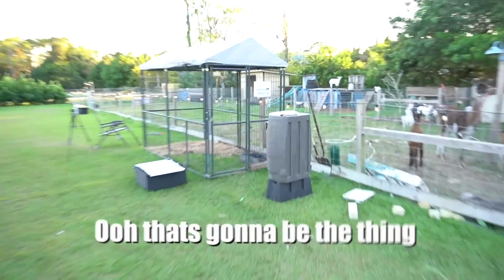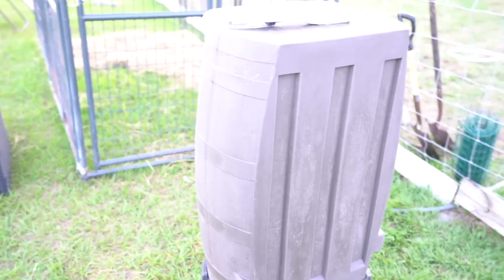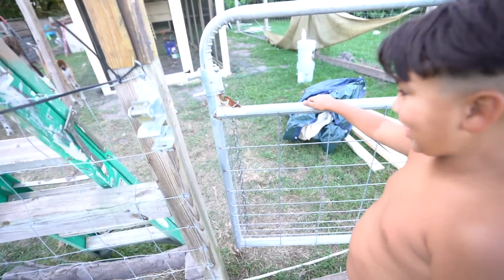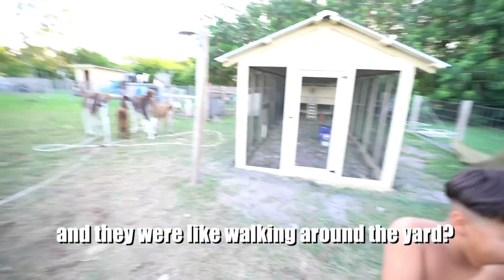Oh, that's gonna be the thing where they drink out of. Where? Right here. What? The door was open the whole time? Can you imagine if the llamas got out and they were walking around the yard?